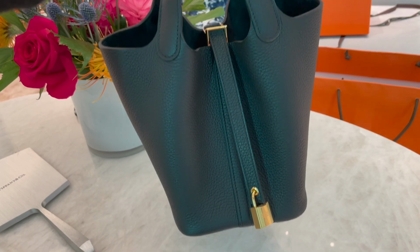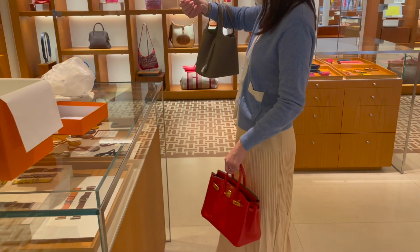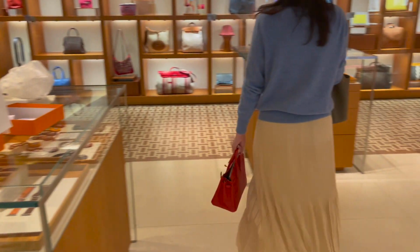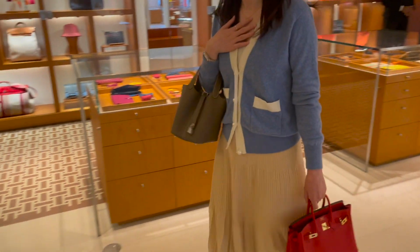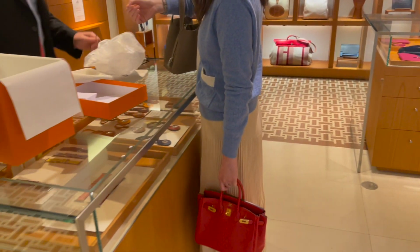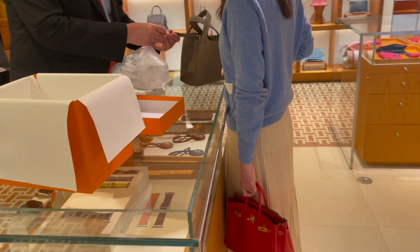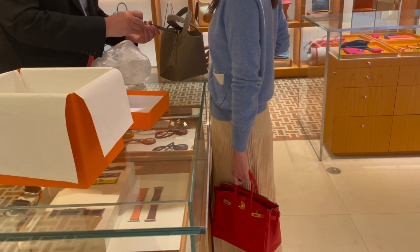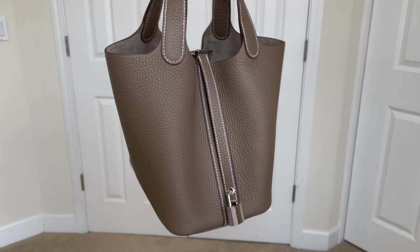If you've been following me for a while and you watched my other Hermes unboxing videos, you'll remember that I also scored the Picotin 18 earlier this year. It was in the color etoupe with palladium hardware. I absolutely adore that bag. To be honest, even though I now have my Birkin 25, Birkin 30, and other Hermes bags that are more sought after, I still absolutely adore this Picotin bag.